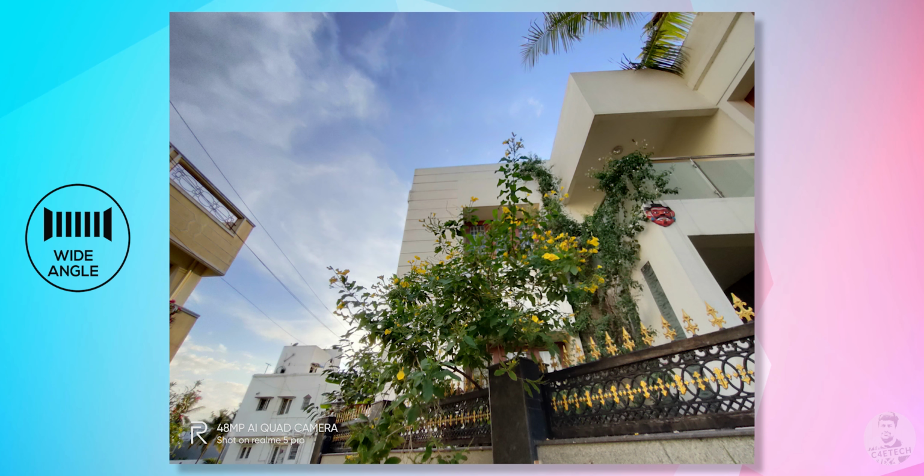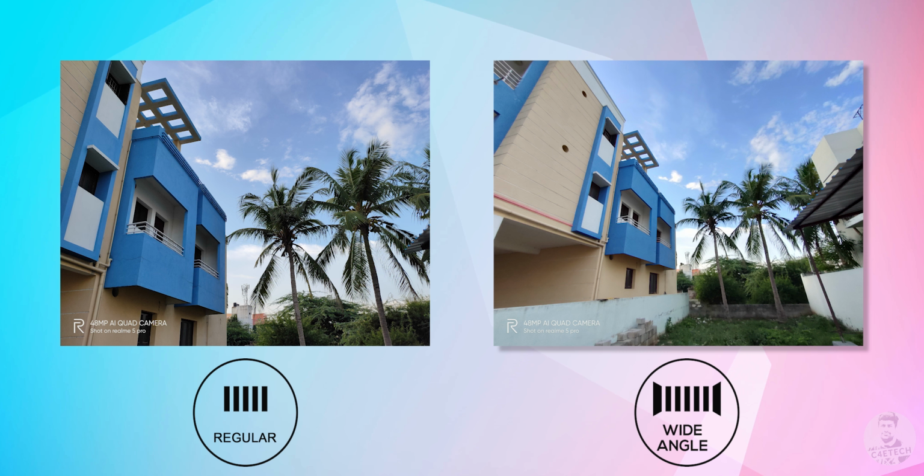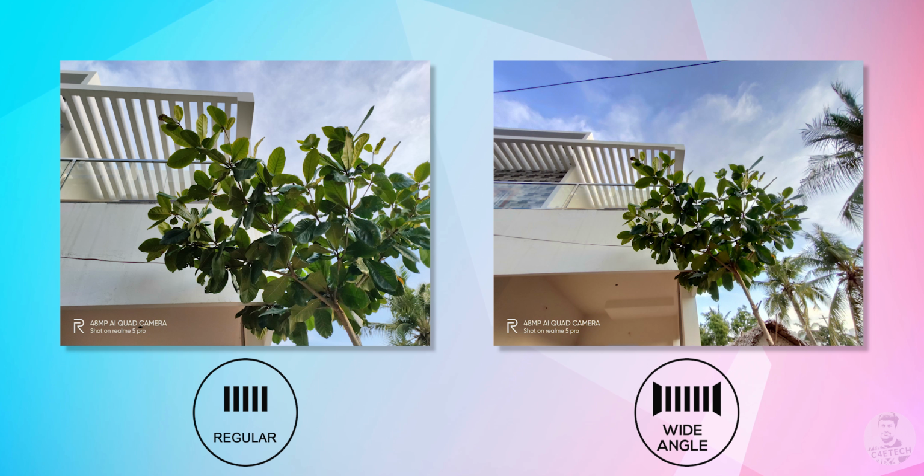8 megapixel snapper with a f2.25 wide angle lens that provides a 119 degree field of view. It does well under good lighting conditions. Sometimes with wide angle shooters, the colors seem a little off when compared to primary cameras, especially when your primary is something like Sony's IMX586. But I'm happy to say that is not the case here, not at all.